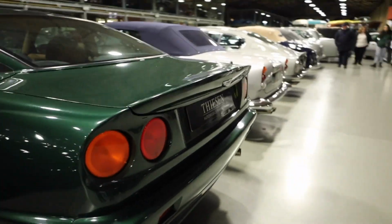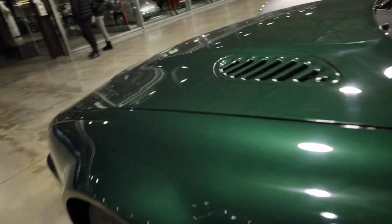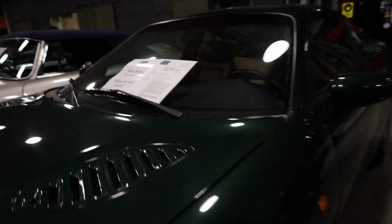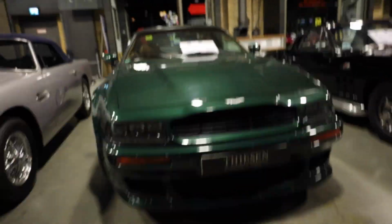This is an Aston Martin. It's one of the early 2000s models or late 90s models. An Aston Martin Virage Vantage V5. There's the name. Only 3,000 kilometers on it. Then it says Auf Anfrage, which means it is expensive. That's lovely. And the front looks nice.